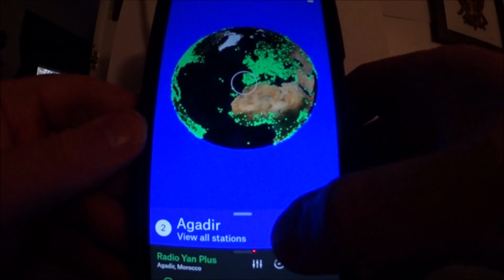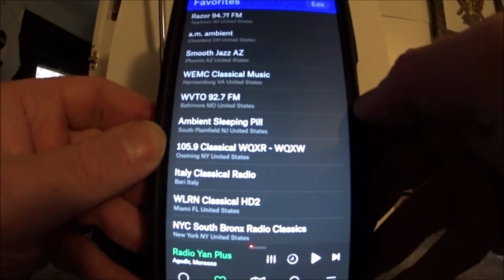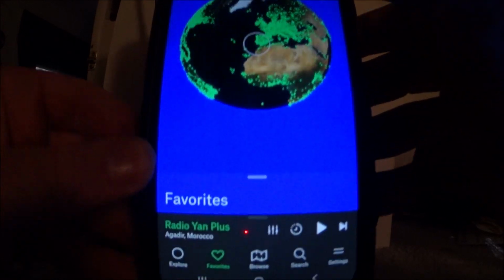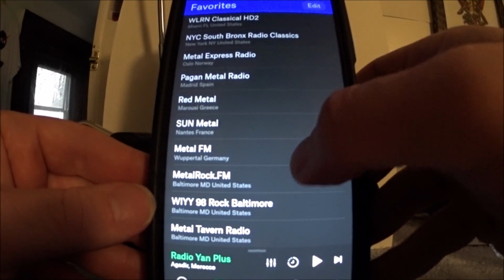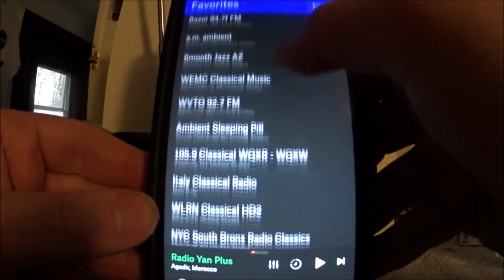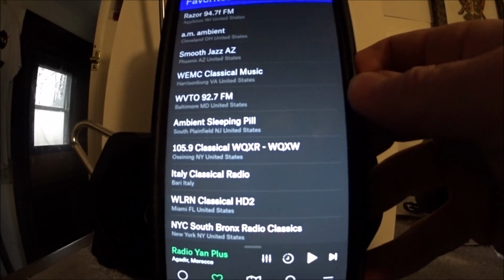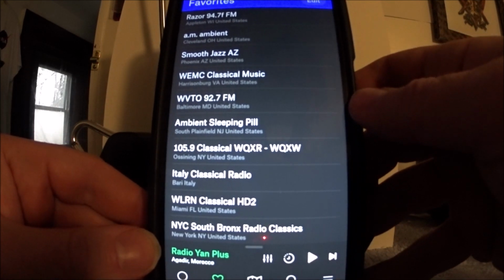But the only drawback is that it won't tell you what the last 10 songs were. I mean, you can add a station, delete a station. These are all my favorites: Red Metal, Sun Metal, Metal FM, Metal Rock.fm, Metal Tavern. I like metal. But when you click on a station, it won't tell you what the last 10 songs were, or what next song is coming up. That's the only drawback.